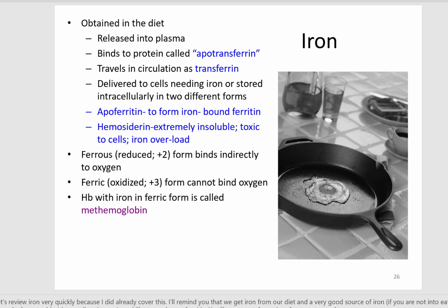Once the iron is given to the cells, there is a cytoplasmic protein called apoferritin. Once it binds to the iron, it's called ferritin. Again, ferritin is a cytoplasmic protein that has iron bound to it. This is the preferred way to store iron in our cells.